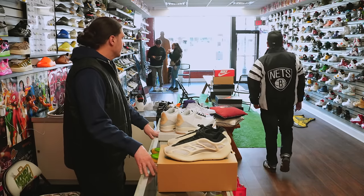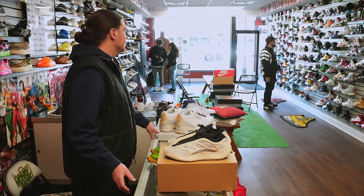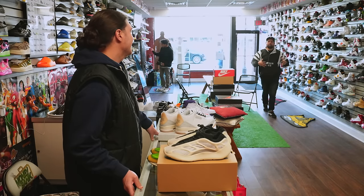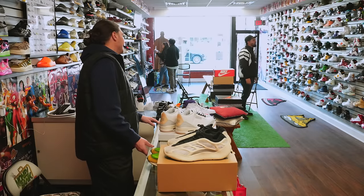Yeah, no, that's what I was looking for, man. But you want the expensive bred fours? I feel like these are too bulky, you know what I mean? And I have big feet, so it makes it look even more bulky. So I was trying not to go that route.